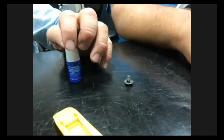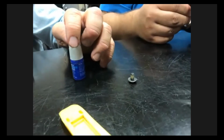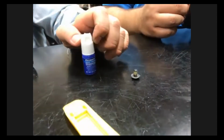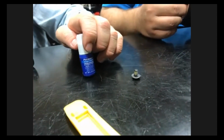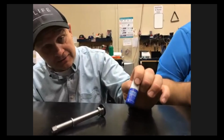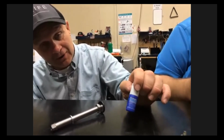Red is high strength, and it can be really challenging to get out if you need to take it out, but it's really good stuff. If you're having a problem with screws coming out, this is the stuff to use. Or if you want to be super proactive when you get your new chair and you have a lot of time on your hands, take all the screws out of your chair and put some of this Loctite on it. That would prevent any future problems, just about guaranteed.